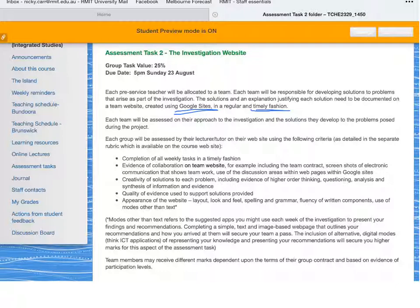Here's the criteria that you're going to be judged on: whether you have done this work in a timely fashion. Now, a qualification: your completed collaboratively built website is due on Sunday, the 23rd of August. Yes, it is a Sunday. There's a particular reason for that that will become apparent during the semester. But it's really to make sure that you've got time after the final class to complete the website pages, particularly that relate to the final aspect of the problem.